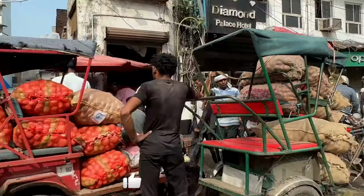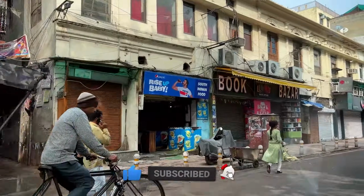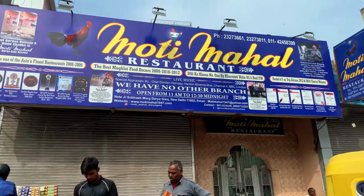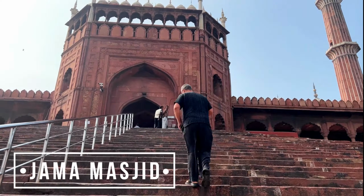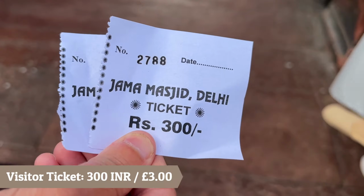We started the tour by heading to Old Delhi. Along the journey we observed scenes of local life here. We also got to drive past Moti Mahal, the restaurant which interestingly invented the butter chicken. Our first stop of the day was to visit our first Mughal construction, the Jama Masjid. Visitor tickets here cost us 300 rupees.